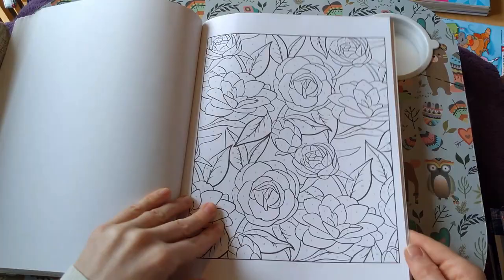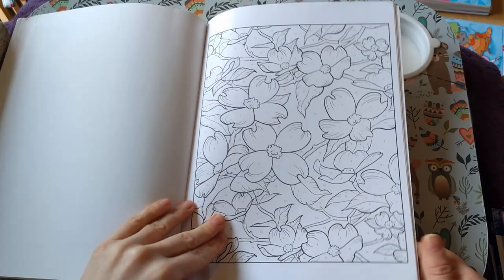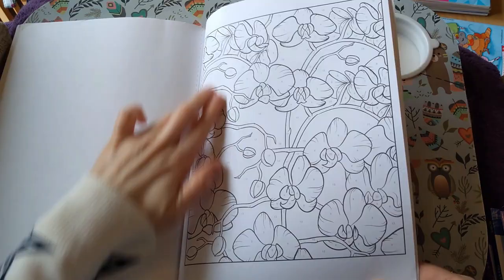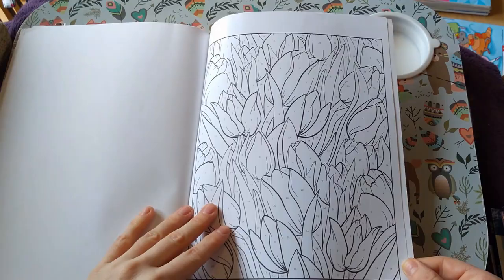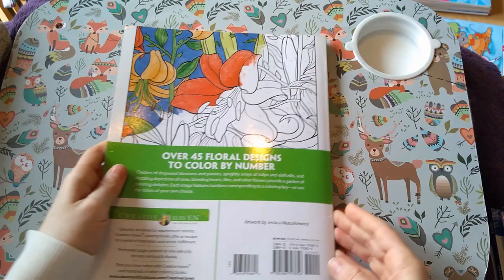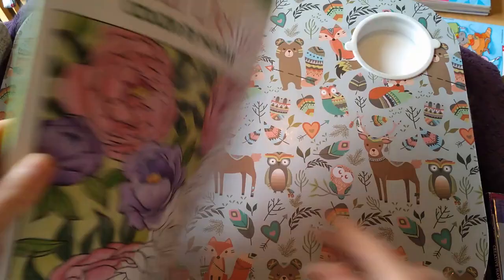Of course, because it's a colour by number, you get a lot more pictures with the colour by number books. I think you get like 46 with the colour by number ones. And then you've got the answers there, and at the front as well. Over 45, so yeah, 46 in the colour by number ones and like 31 in the normal. So that's Floral Design, colour by number.